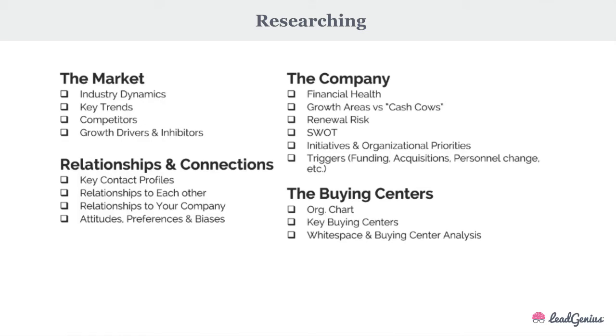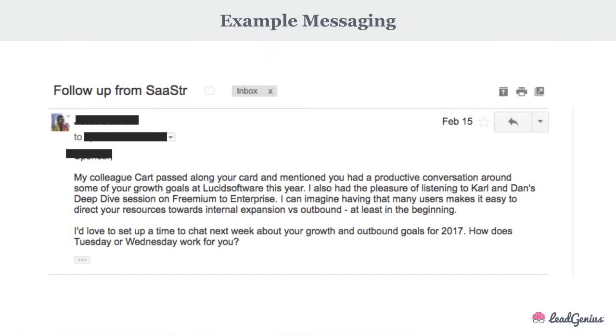You can look at relationships and connections. Who are the key profiles? What are some of the relationships that you have to that organization? The company itself: what are their goals? What's their financial health? Are they growing? Do they have that relevant problem that your solution could speak to? And then I included an example email here that touches upon 3 of those different buckets.